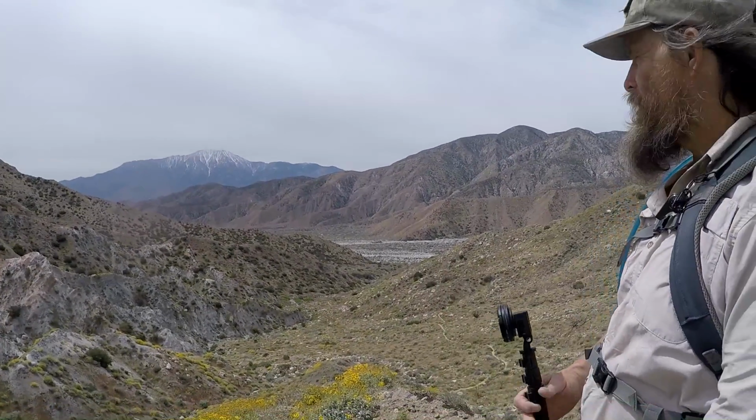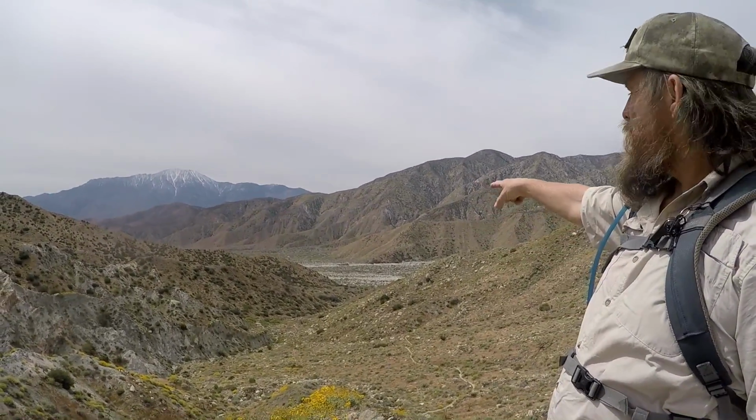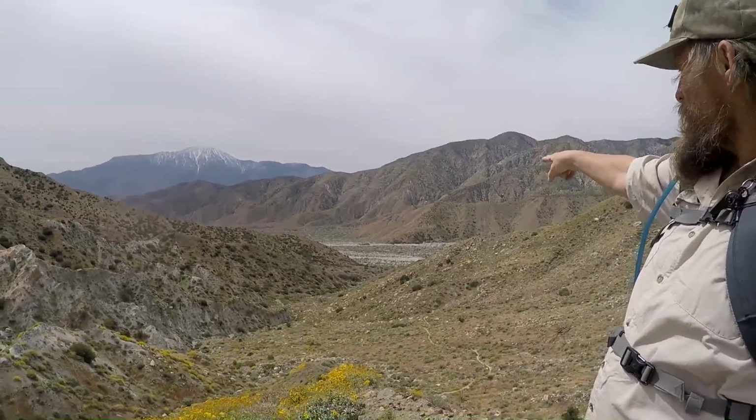Mike, what's that over there in the middle? That's Red Dome. That little red rock right there. So what you're telling me, that little rock right there, the red rock, is Red Dome? Red Dome, right there in the stream, in the river.